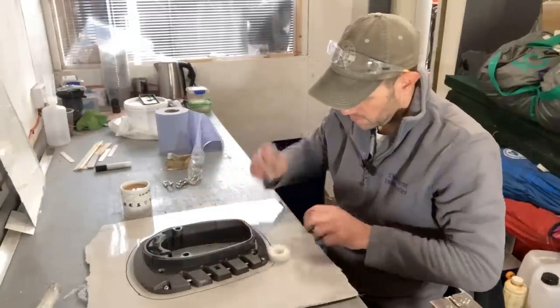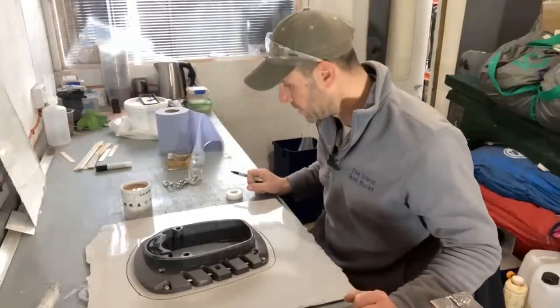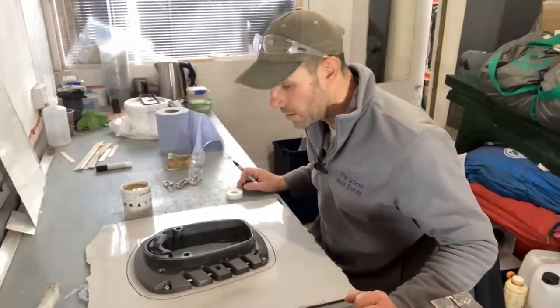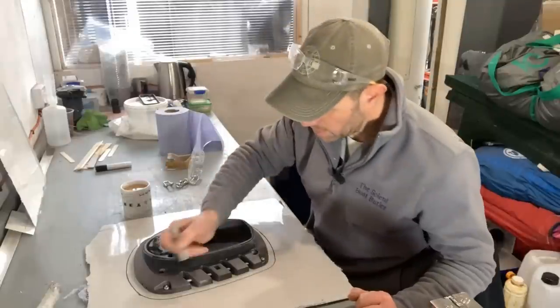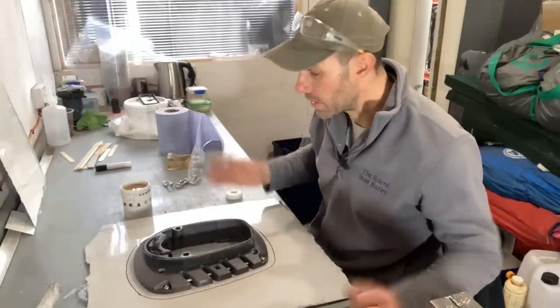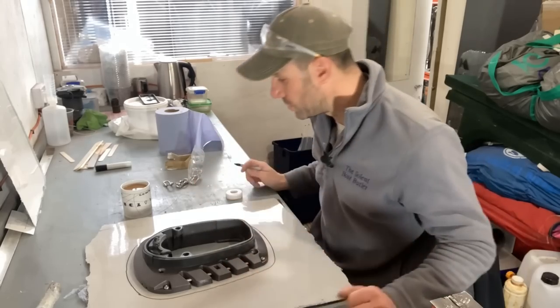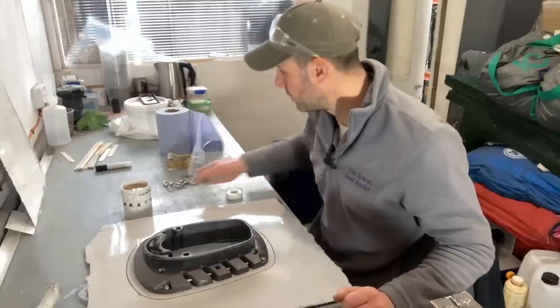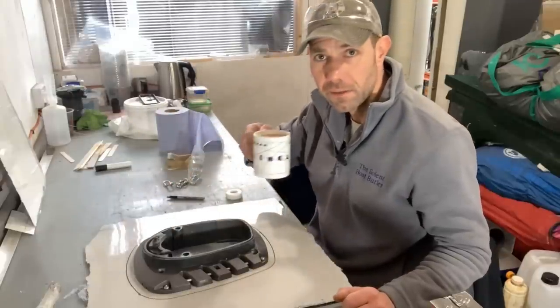There we go. So that gives you a nice, neat line all the way around the item that you are trying to make. So I'm going to even it up a bit with the cut. In fact, when I cut it out, I'll probably cut beyond that line slightly and then I'll sand back to that line, and that way I know I have a nice fair curve all the way around. So time for that tea.